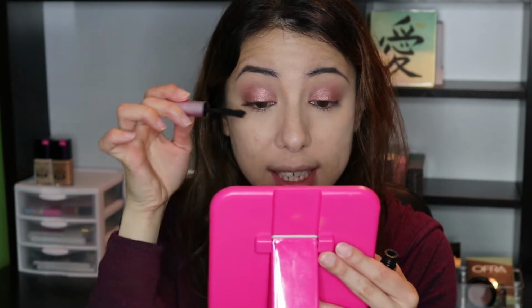I try not to spend too much time on curling my lashes because they take too long to hold a curl. So I try my best, and then I apply mascara. This is the Too Faced Better Than Sex mascara. This mascara does a pretty good job of holding the curls in for a decent amount of time.